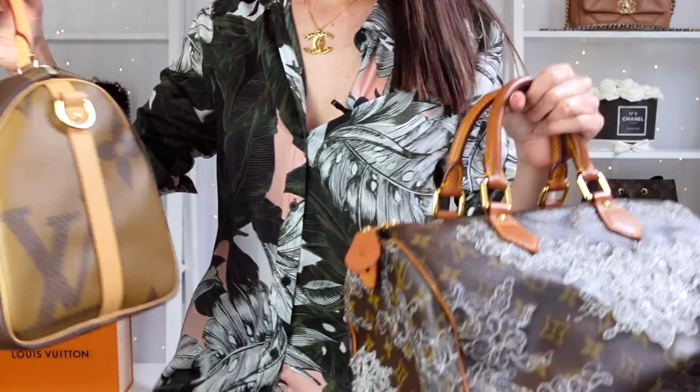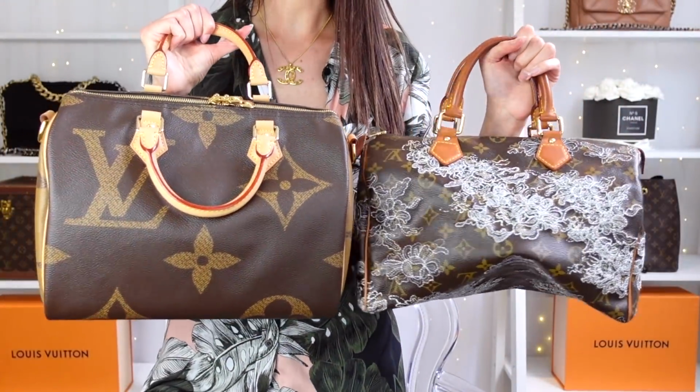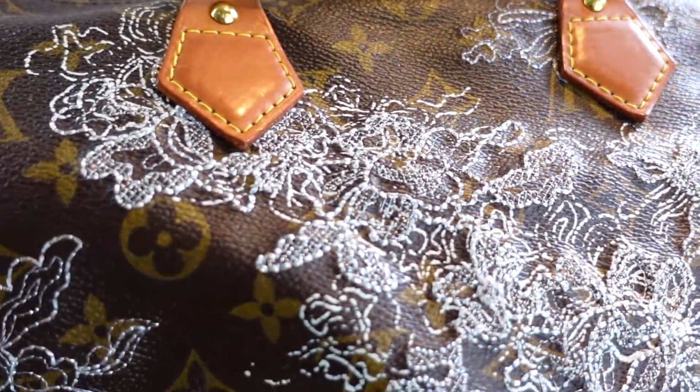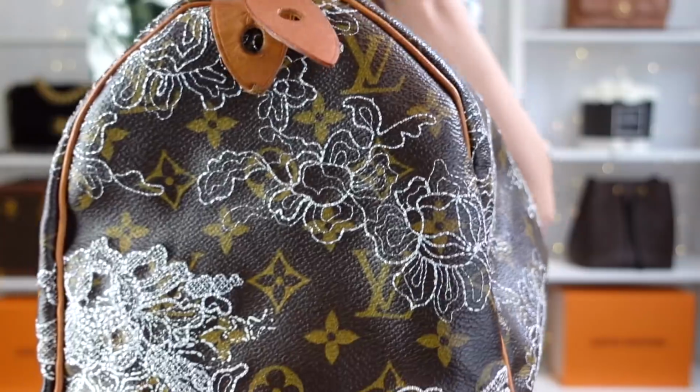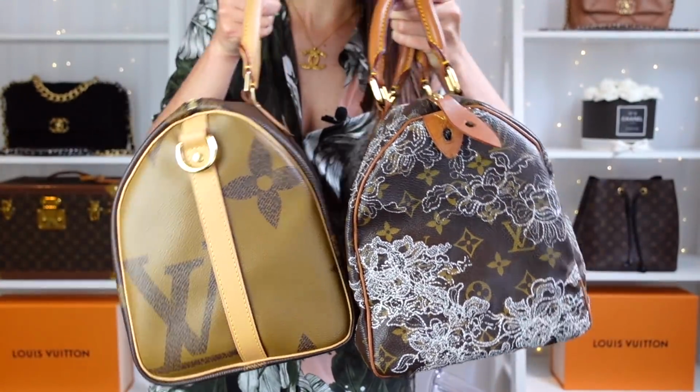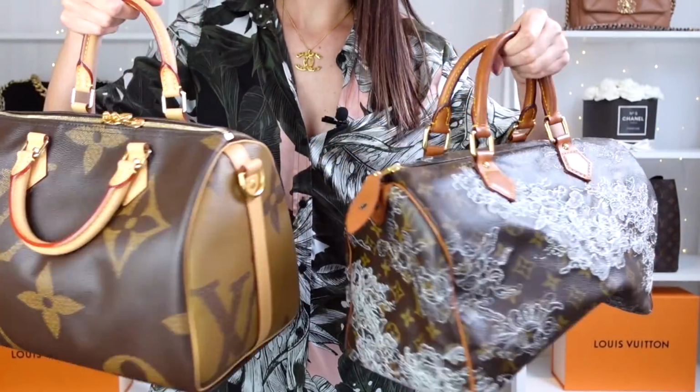And I've got my giant monogram Speedy up here. So here is my giant monogram next to the dentelle. So let me just show you the lace up close there. It's so beautiful. It is really stunning. And that's it next to my giant monogram.